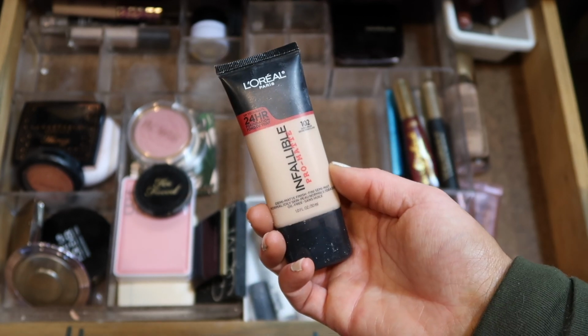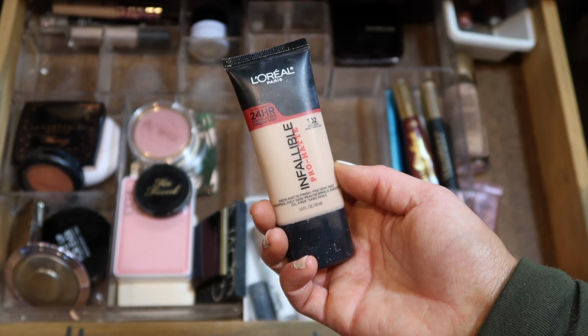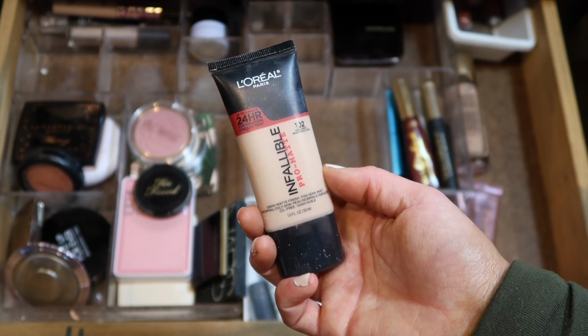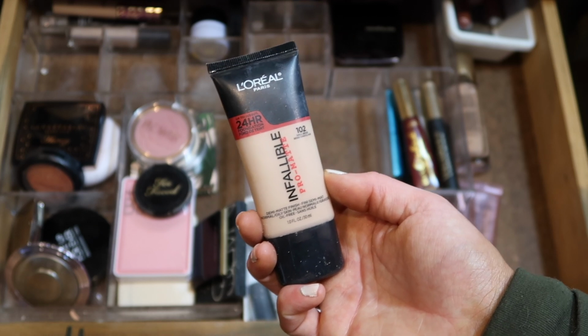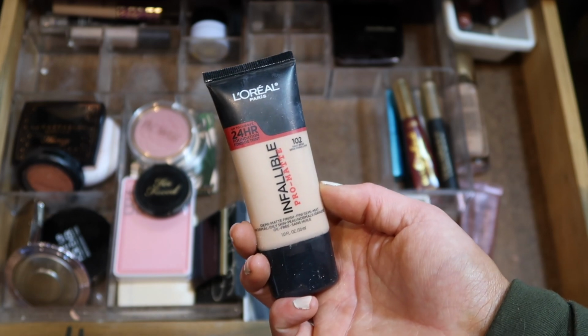I also use this one a ton. I love this foundation, and I would love to keep this one going, but I use this so much I need to rotate something else in. This is the L'Oreal Infallible Pro Matte Foundation. Such a nice foundation, and it's from the drugstore. You can't go wrong there. So I will put this away, but I do love this one.